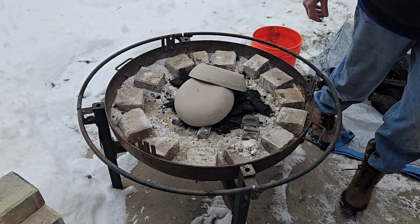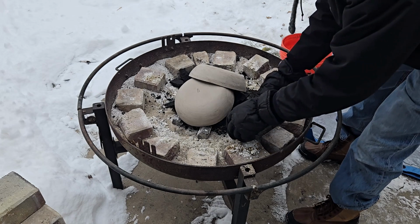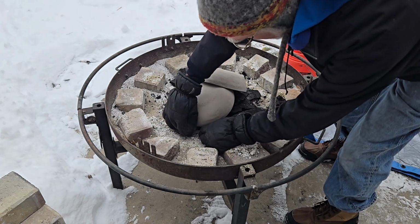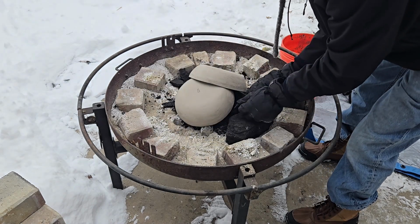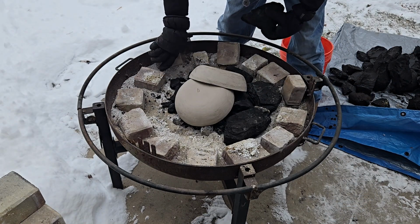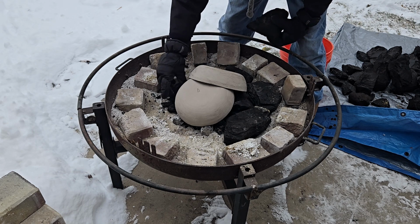Okay, stack the pots upside down like that. The plan here is to start stacking this coal up, kind of like you would make a rock wall. You want to put the flattest ones on the bottom because the others will fit on top.